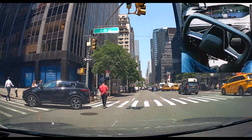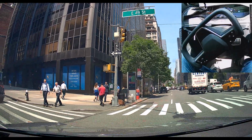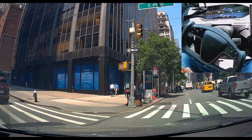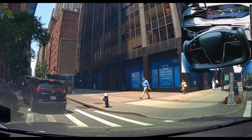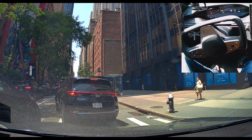Alright, it's taking its time. It should, I don't know what it's doing, it should quickly. Alright, so we should move up a little bit more so we don't block the traffic behind me. So I'm getting honks right now. I'm just gonna tap on the accelerator to move myself closer to the car.